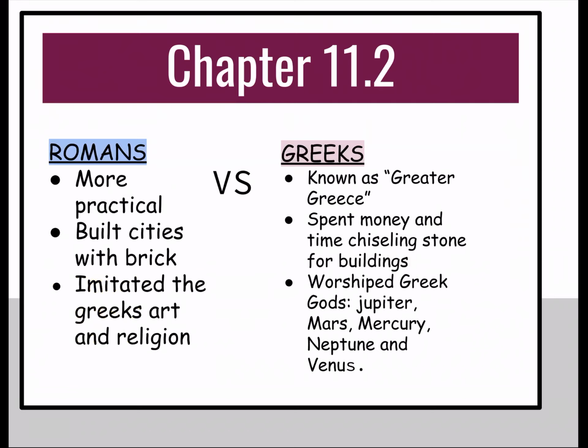Romans, when they built their buildings and their homes and their cities, they built them with brick, which is very cheap, which made them able to build more buildings, and it was kind of more practical. But Greeks, on the other hand, they spent money and time just chiseling away in stone and rock to make these buildings. And yes, they were beautiful, like all those little stone statues that you see of Greek gods. But it takes so much time and so much money. So those are some differences between Romans and Greeks.